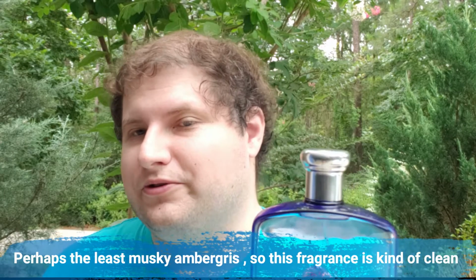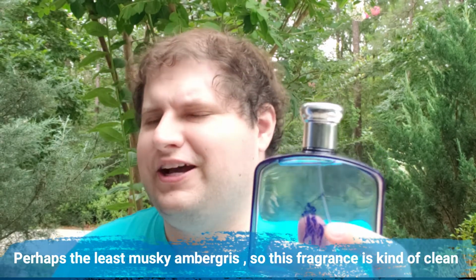So, again, you're getting a lot of lemon off the top. It blends really nicely to the skin-like accord, and you're getting a lot of ambergris, which is a little bit musky. It's definitely got a little bit of salt here, but this fragrance doesn't have the seaweed. Oddly enough, it doesn't really smell like an ocean fragrance, an aquatic per se. You're just getting a lot of lemon and mostly a lot of ambergris. There is a cedar accord here, but it's very light. It's very transparent and airy if it's here at all.